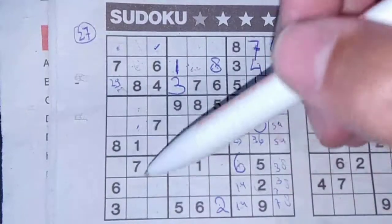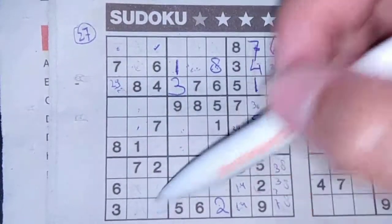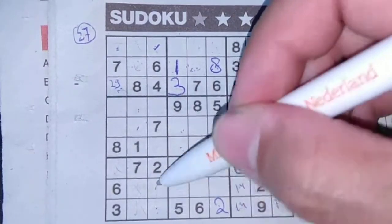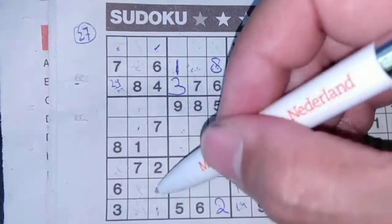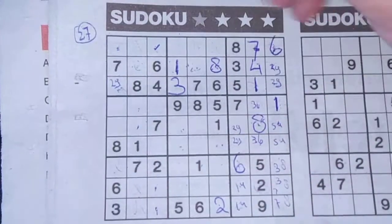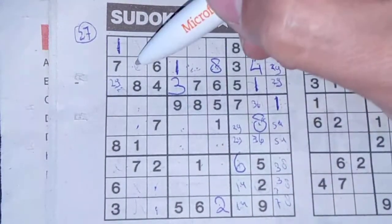Yes, in this big square, one of the missing numbers is a 1. We see here 1, no 1 in these 2 boxes. There 1, no 1 in that box. So the 1 could be here or could be there. So in this column we have a 1 in one of those 2 boxes. In the column next we have a 1 over there. So in the first column, the only place for the 1 should be there.